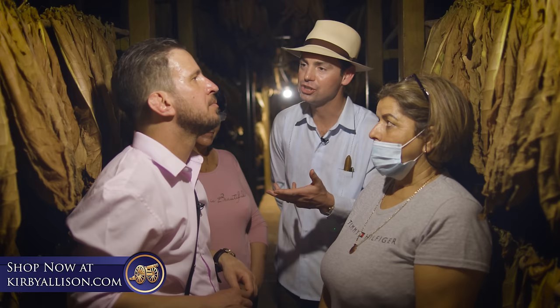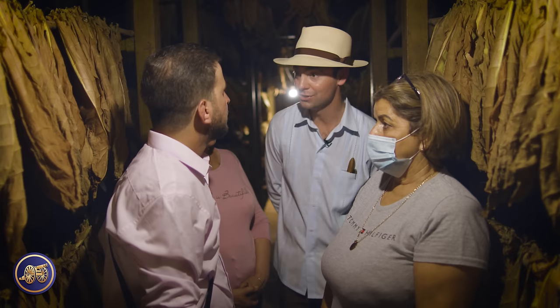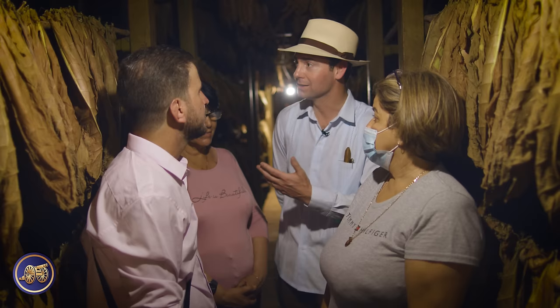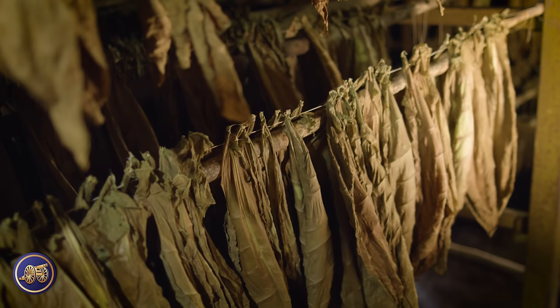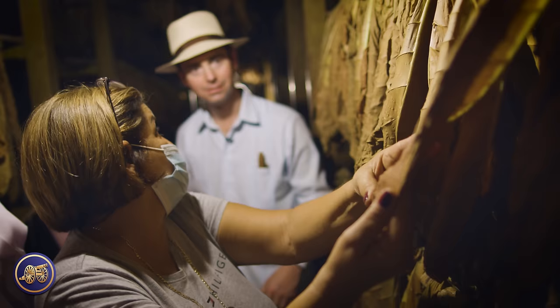Exactly. Yes. Talk to me a little bit about the color. It's been a very challenging year for Cuba and for this year's crop. But Maria was saying earlier that these are amongst some of the most beautiful leaves that she's ever seen. That's right. The shade along the leaf is really even. The color is really the same from the top to the bottom. Yeah. As you can see, this is a beautiful brown type.